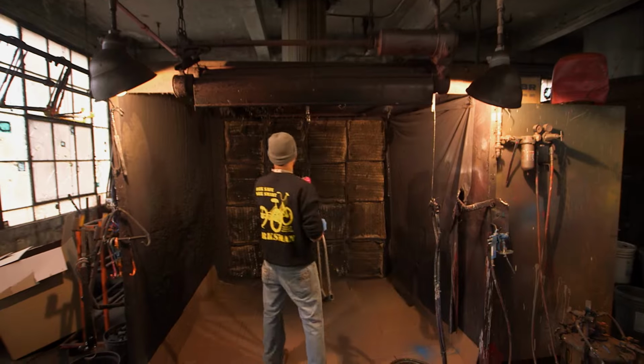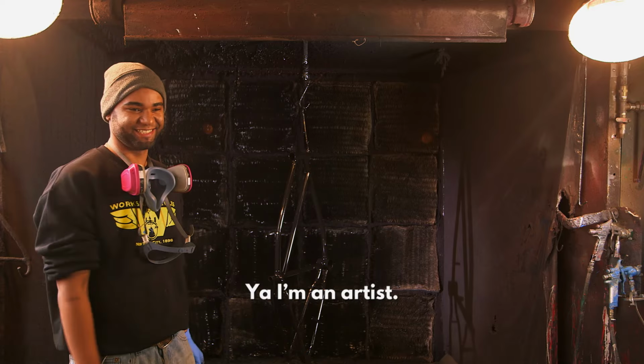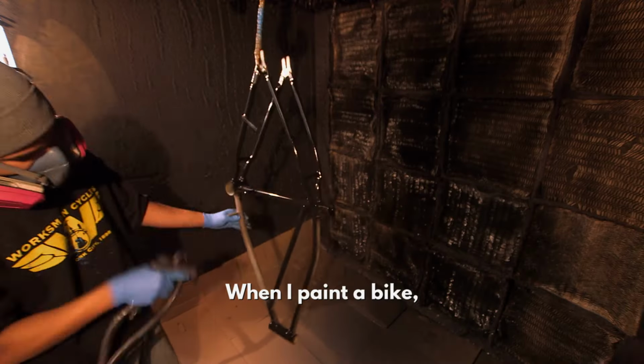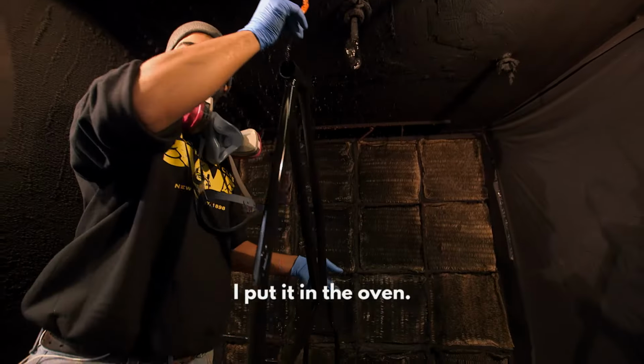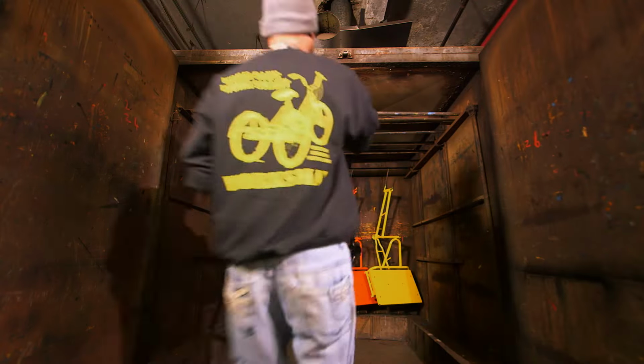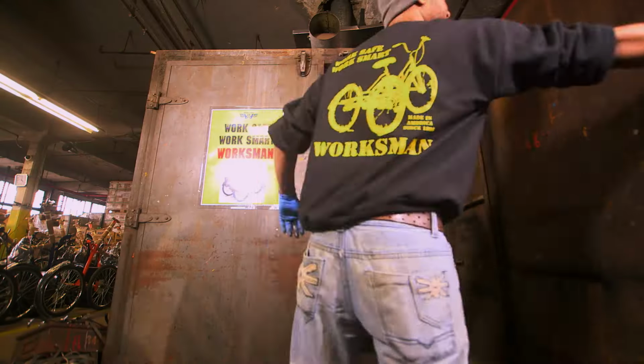Okay, now for the painting. And that's done by this artist named Louis. Louis sprays the frame using a spray gun. Each one takes about 2.5 minutes. When I paint the bike, we finish, we put in the urban. That's all I do. The frames are cooked in a drying oven for 30 minutes at 154 degrees Celsius.